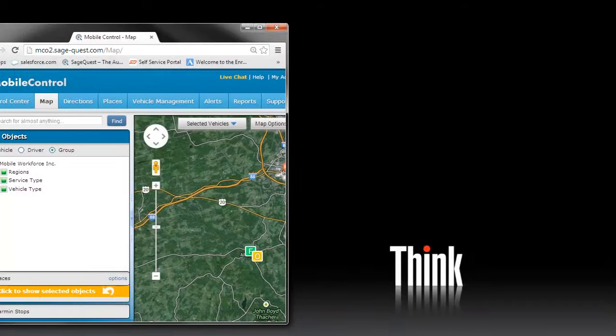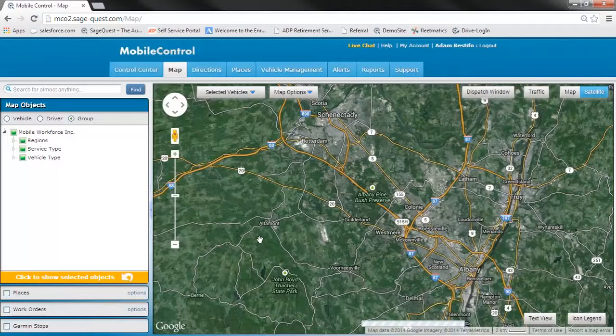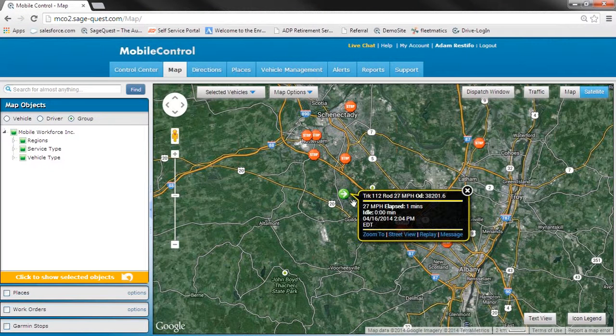So we're going to jump over to the actual product now. You can see I'm all logged in there. We have a fleet of vehicles. You'll see the different statuses, icons, and location of the vehicle. You simply hover over any of the icons and it'll put your detailed information balloon up there. In this example, we can see this is vehicle 112. Rod's my driver and he's headed eastbound at 27 miles an hour.